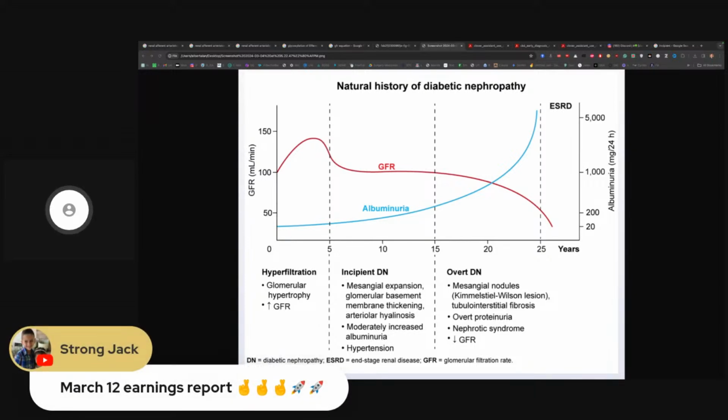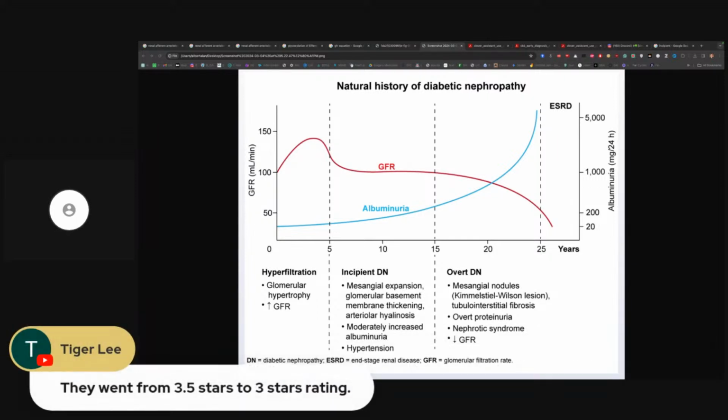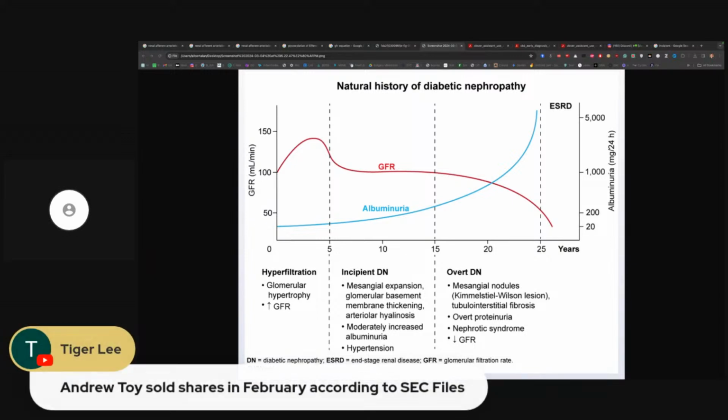Well, honestly, yeah, it's all about the earnings report, what Strong Jack was saying. Even if they have a decent quarter report, best case back to $1 and then probably walk down again. It depends on what their guidance is. They went from 3.5 to 3 stars, so they're going to be paid off of the 3-star rating in 2025. They're currently being paid 3.5 stars this year, so make sure you get your information correct. The 3 stars is 2025, which is where I'm worried. I don't want them to grow too much because then their revenue is going to drop, so I don't know how much that's going to affect their gross margins.